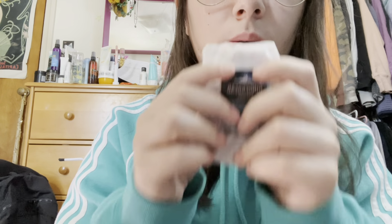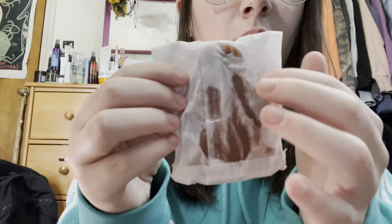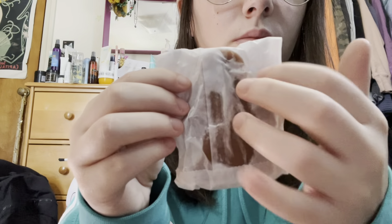This is another, I think this is actually the first bar soap, but this is gingerbread. You can kind of tell from the outline. This is another one from Fortune Cookie Soap. This was probably from a Christmas box.